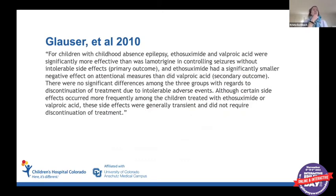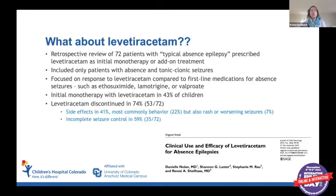And so this is just from the primary author on this study, a quote from the study where they really outlined that ethosuximide and valproic acid were significantly more effective than lamotrigine. They felt like without intolerable side effects, and that ethosuximide had a smaller negative effect on attention compared to valproic acid. And so again, for many patients with childhood absence epilepsy, based on this data, ethosuximide tends to be the first medication that we'll pick because of these reasons.